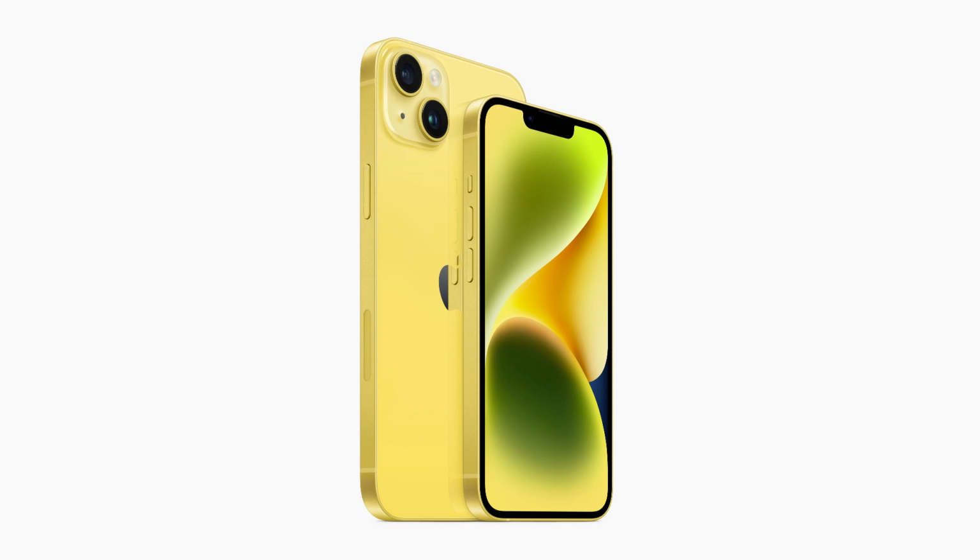Customers who purchase iPhone 14 and iPhone 14 Plus will receive 3 free months of Apple Arcade and Apple Fitness Plus with a new subscription. iPhone 14 and iPhone 14 Plus silicone cases will be available in 4 new colors: canary yellow, olive, sky, and iris.